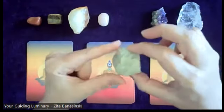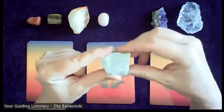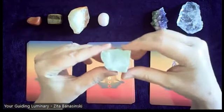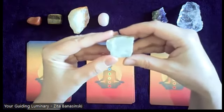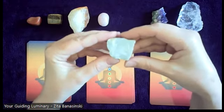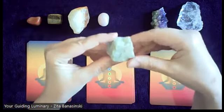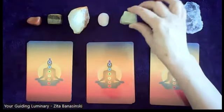And the aquamarine crystal in its rough format is often used for the throat to help clear any issues we have speaking our truth or being heard or speaking in a very calm and respectful manner and expecting others to speak to us in a respectful way as well.